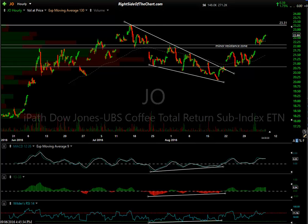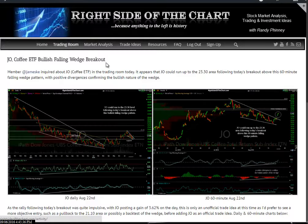So I'll probably drop JO off the setups, but I'll leave it on there for now for those of you interested, because I do think there's more meat on the bone on that trade.